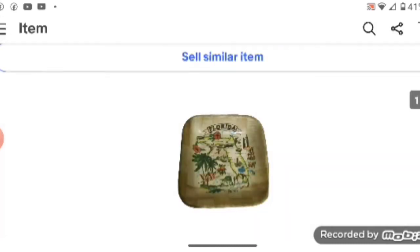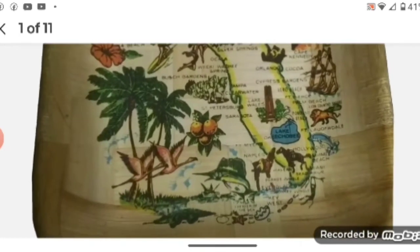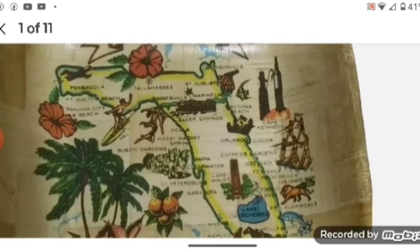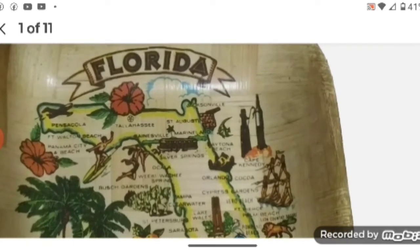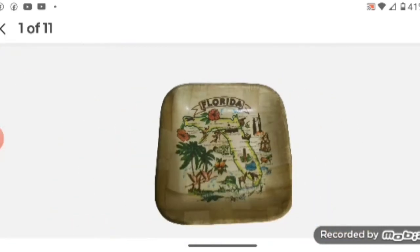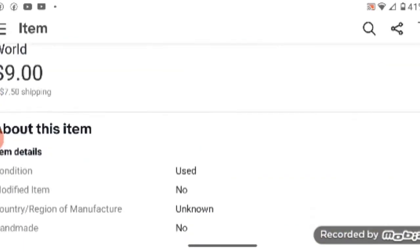It was a vintage Florida bamboo piece, kind of like a tray or a square-shaped bowl, and it had the map of Florida on it. The cool thing is, if we look a little closer, it doesn't have Disney World on there, and it has Cape Kennedy. You see that? Now let's look at the history on there. We have no Disney World, and we have this area called Cape Kennedy. Zoom in a little farther. It's over here, right beside Daytona Beach, to the right. All right, let's see if we can find the description on that.